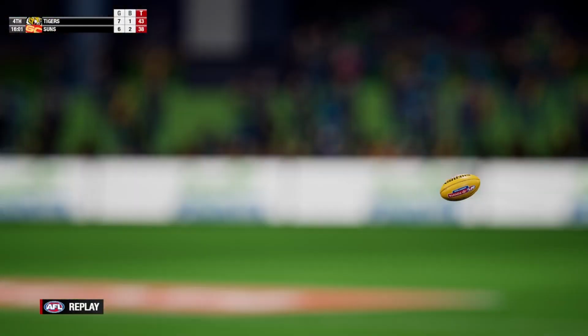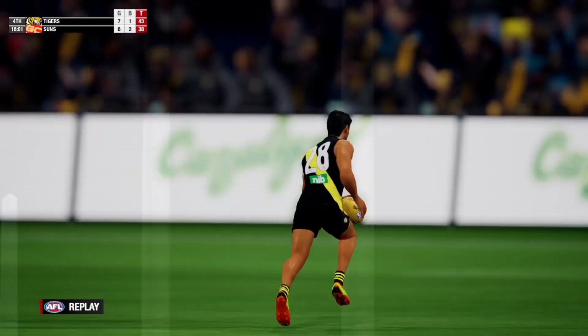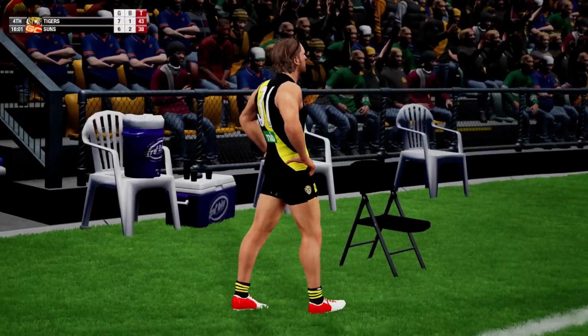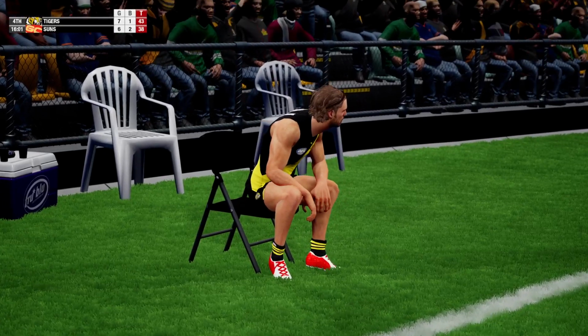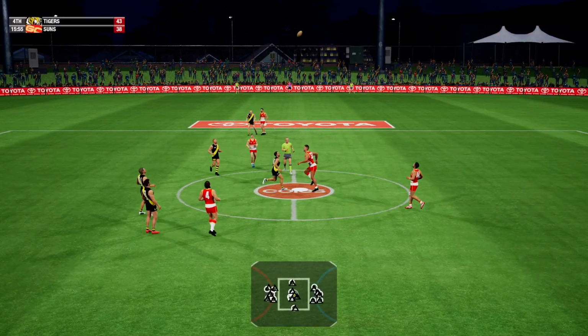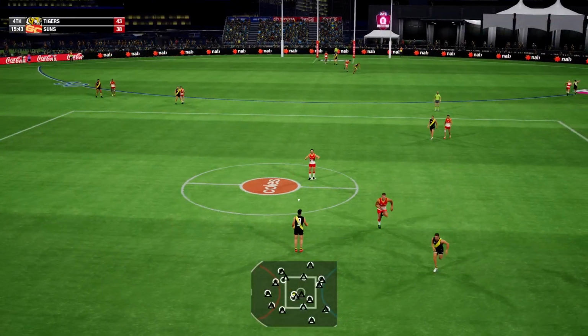That came off the back of some good work further up the ground. The Suns are intercepting the ball well, but they're not capitalising on the scoreboard. They need to find the ball more at ground level to capitalise on their dominance in the air. He wins possession. Hall throws the ball away.